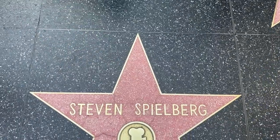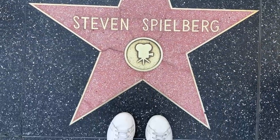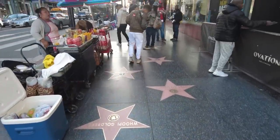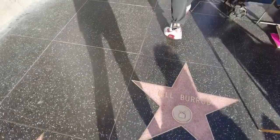Steven Spielberg right here, director of Jaws, my favorite movie ever, as well as Jurassic Park, Schindler's List, countless other amazing films. So excited to find him. Still looking for Mickey Mouse though. Had to backtrack a little bit to look for this one.